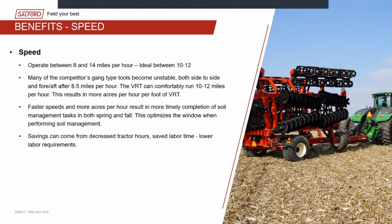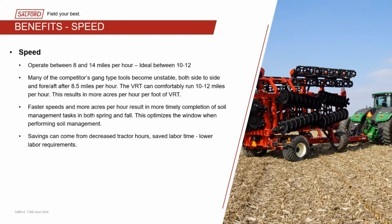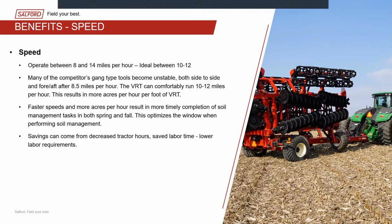The speed is a really cool benefit of the VRT. It's a stable design, which allows it to be operated in the field anywhere from 8 to 14 miles an hour. Ideally, you'd operate in that sweet spot of 10 to 12. There are other competitor tools that may become unstable at speeds faster than 8.5 miles an hour. Although because of the design of the VRT and the HALO platform, accumulators were installed to help stabilize the machine, ensuring that it's a stable machine as it goes through the field. Faster speeds result in more acres done per hour. It reduces workload and labor, allowing the labor to be used in other places.